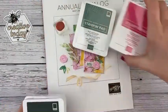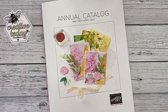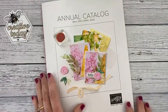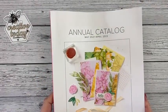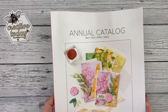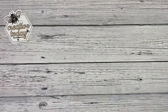So I only received 1 catalog. As a demonstrator, we get 1 copy, so I've only received this one. I ordered a lot of catalogs to share with all of you, and I'm not sure exactly when they're going to arrive, but I try to get them to you as soon as I possibly can. So just watch for information on that.